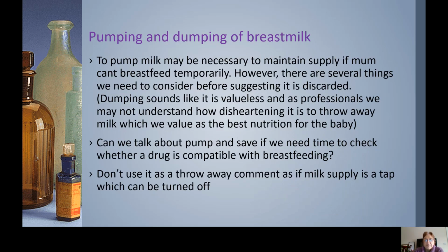If a mum has to temporarily suspend giving breast milk to her baby, she has to pump her milk to maintain her supply and also to minimize the risk of mastitis. But there are several things that we need to consider before suggesting that it is just to be discarded. Just the word dumping makes it sound valueless, and as professionals, we probably don't understand how disheartening it is to throw away milk, which we always value as the best nutrition for the baby.